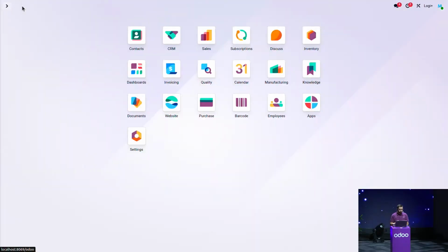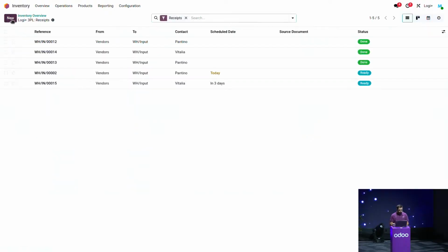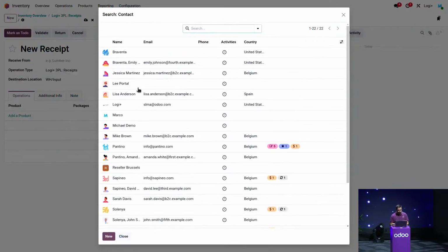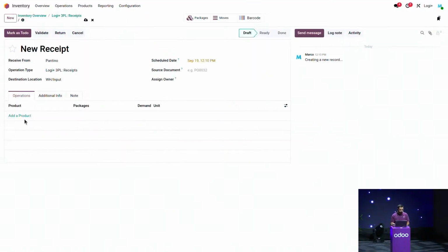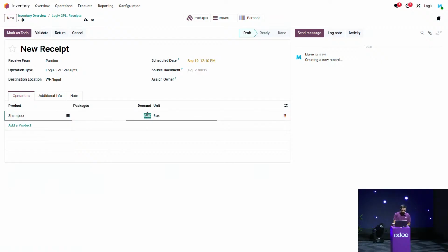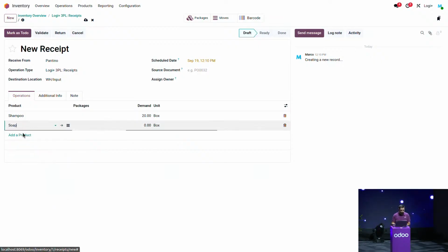Basically, what I need to do is just go in inventory again. Then in the receipts, I create a new one, and I receive from, of course, Pantino. I select Pantino, and I can add my different products. Product number 1, it's shampoo, and she asked for 20 units. And then product number 2, it's the soap, or shower gel. Demand 60, and I mark it as to do.